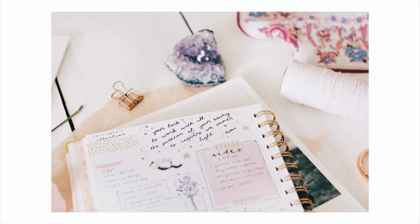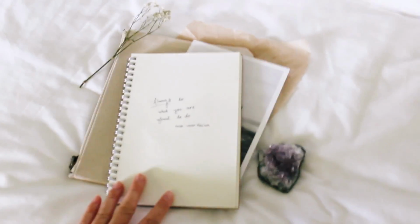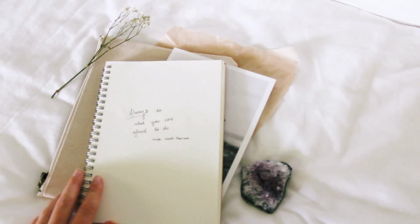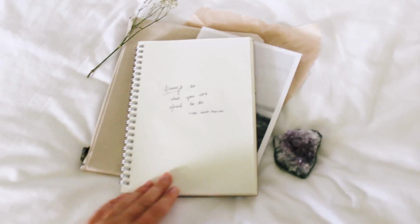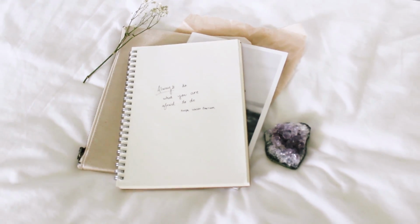I've gone for a pretty minimal photo here. I just wrote down a quote on my notebook, and then I set up a few little props, but I wanted to keep this pretty plain.